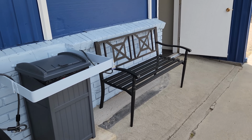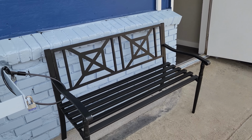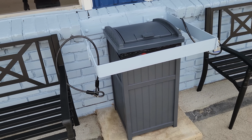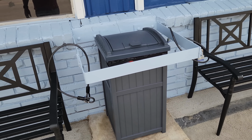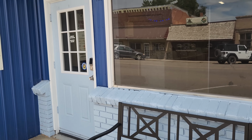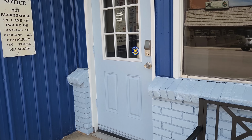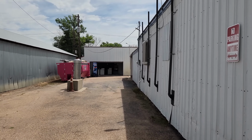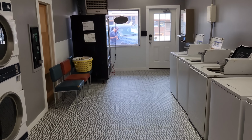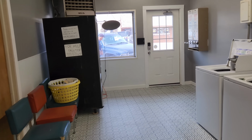We just added these benches out front so that people have a place to sit now outside because there is not a lot of room inside. And the trash can wasn't ideal out here, but it did provide a nice place to be able to lock the benches down so they don't disappear. And we got a better trash can, if you noticed, too. Now, besides the laundromat, there's also a car wash shop and apartment that came with it, too.